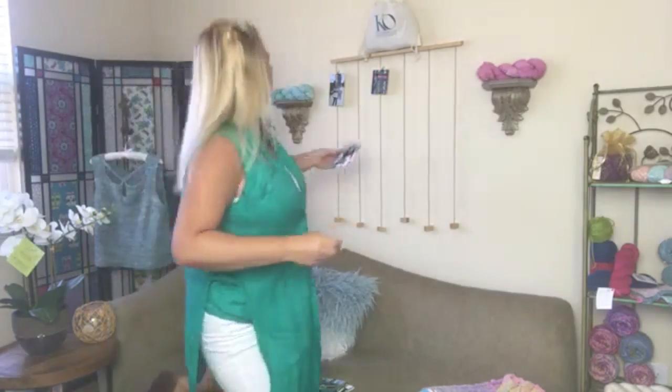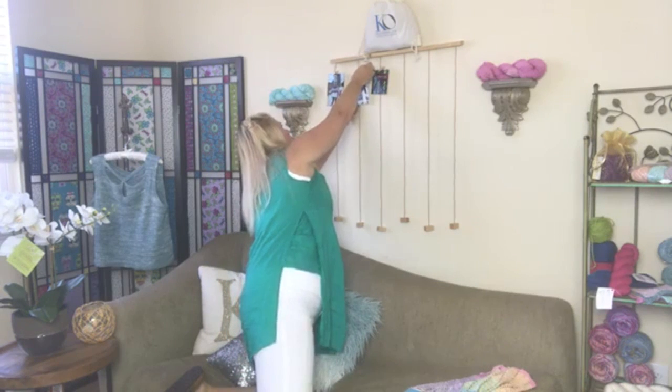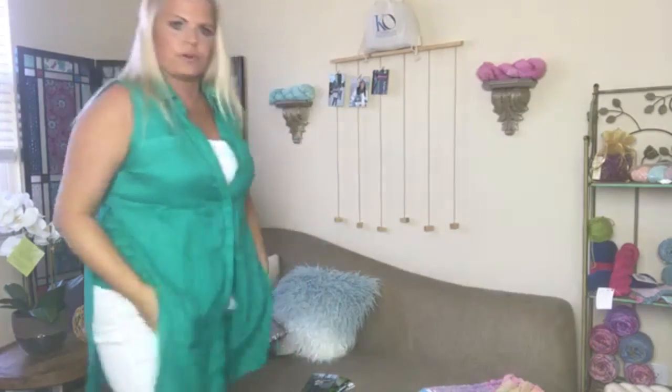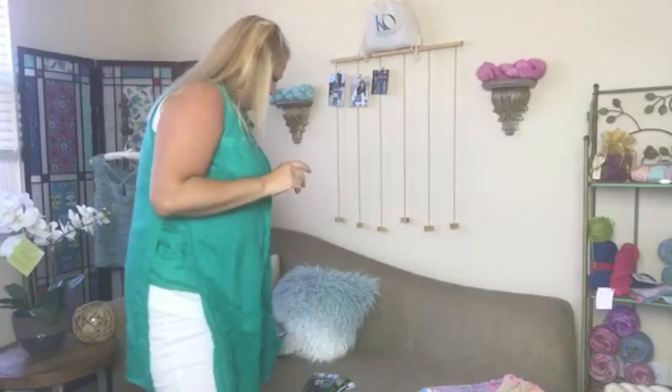Okay, so we'll try this one here. I might end up adjusting them for color too. Don't want too much blue or too much red or whatever in different places.